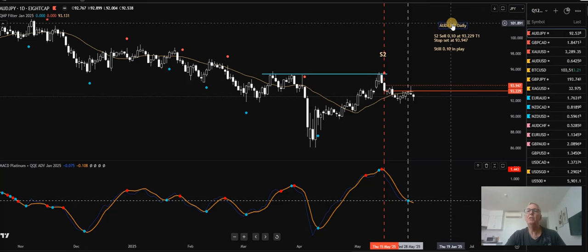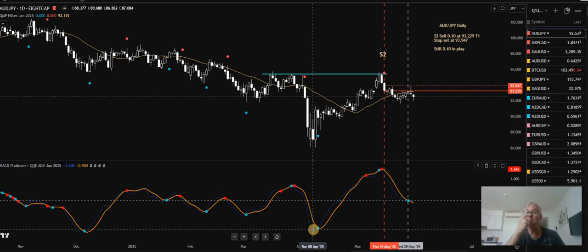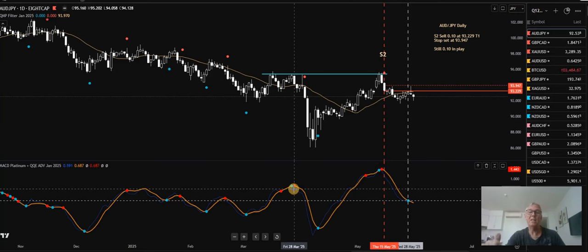We'll go through these. So the Aussie yen, we're in a sell trade. Now all my sell trades are normally in red. I think that's pretty obvious. MACD well above the zero level. So remember, we're looking to sell when it's above the zero level and buy when it's below the zero level. That's most of the time, probably 98% of the time. There are times when I will take trades on the other side of the zero level, but there'll be something else involved, like divergence or something that catches my eye.